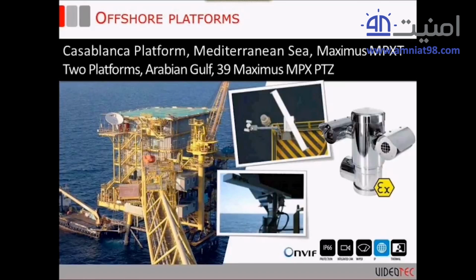So another platform, this one also not in the U.S., but this one did require some explosion-proof devices. With this Casablanca platform, we collaborated with a large oil and gas company in Spain. They were working on the development of a system that was fairly unique that would ensure early detection of hydrocarbon leaks on offshore platforms and onshore plants that would contribute to increased security levels of the energy company's infrastructure.